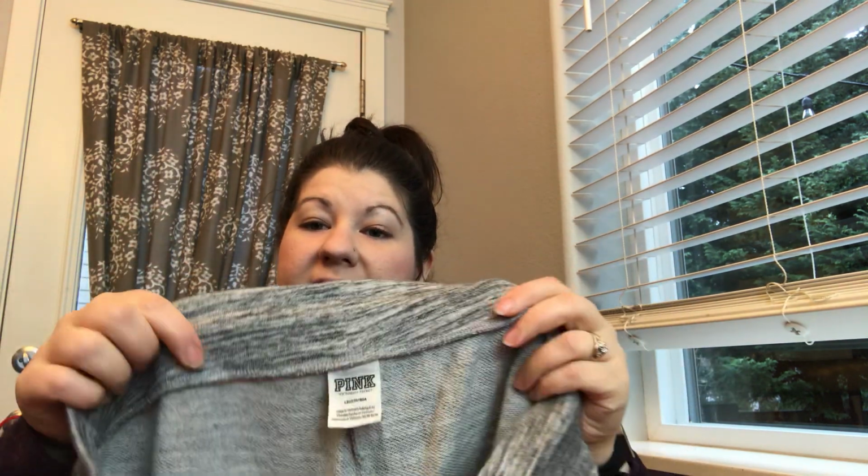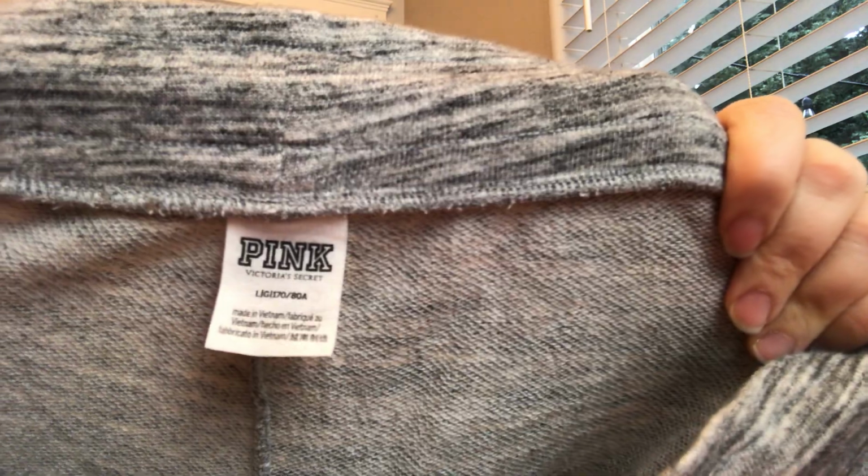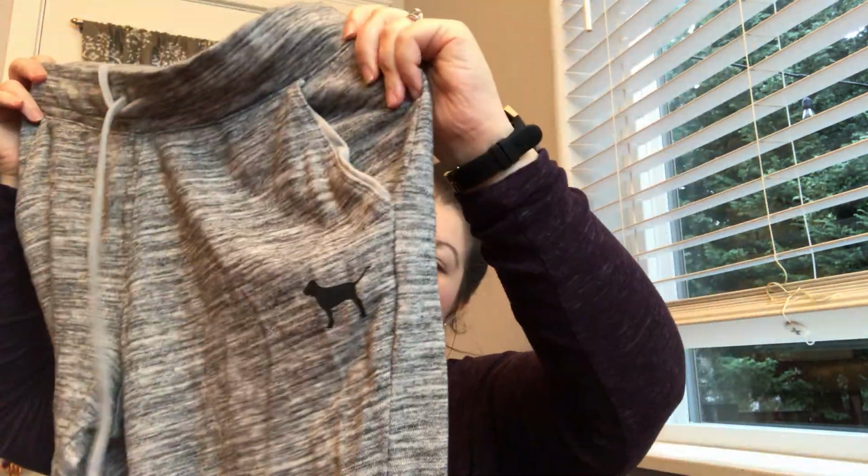Okay, these are Victoria's Secret Pink sweatpants. I'm pretty selective about the style that I pick up of this brand. I used to pick it up no matter what, but these are just a space dye, has the little dog icon on them, a basic piece, but I think that these should sell for about $15.